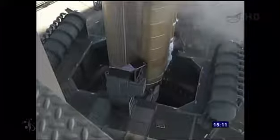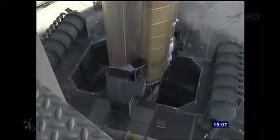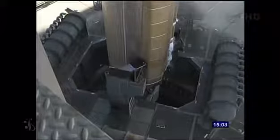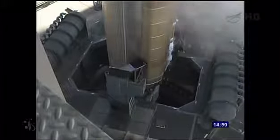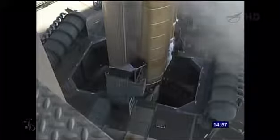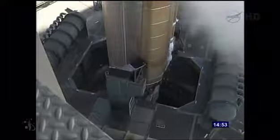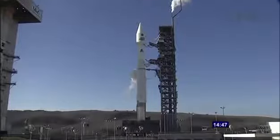We'll go into a coast phase after the Atlas has burned and then the Centaur has done its first burn. After 15 minutes and 24 seconds of flight, the coast duration is about 29 minutes and 56 seconds. And at that point, it will be an orbit of 90.1 by 373.6 nautical miles.